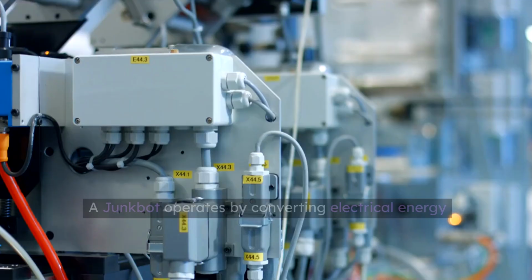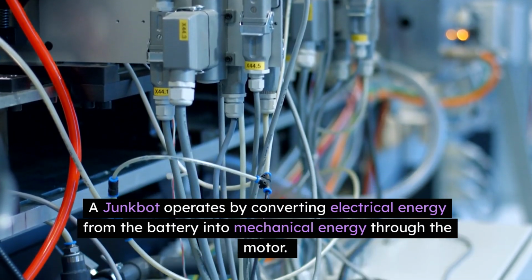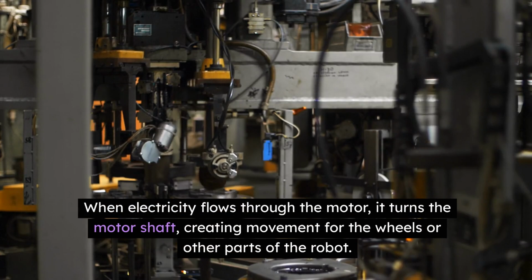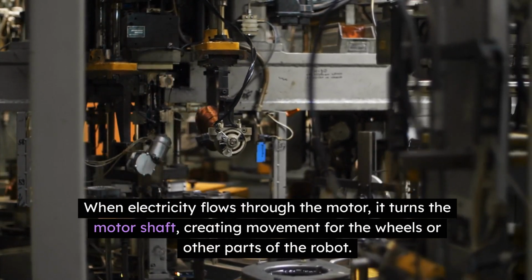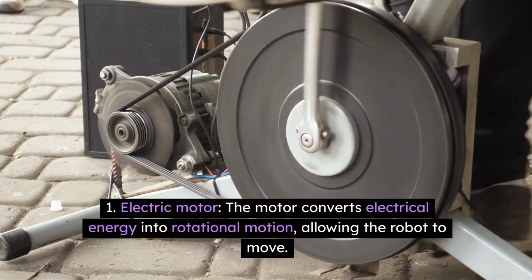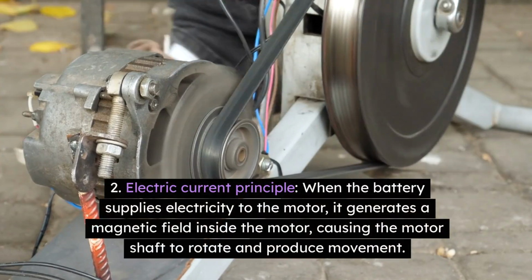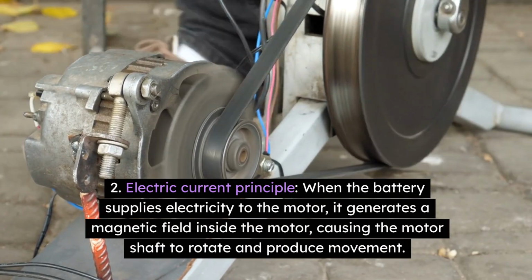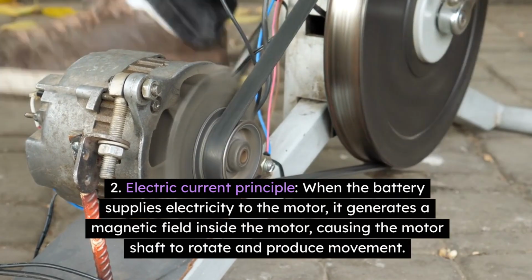Scientific explanation. A junk bot operates by converting electrical energy from the battery into mechanical energy through the motor. When electricity flows through the motor, it turns the motor shaft, creating movement for the wheels or other parts of the robot. 1. Electric motor. The motor converts electrical energy into rotational motion, allowing the robot to move. 2. Electric current principle. When the battery supplies electricity to the motor, it generates a magnetic field inside the motor, causing the motor shaft to rotate and produce movement.